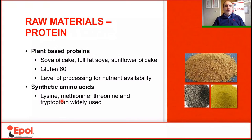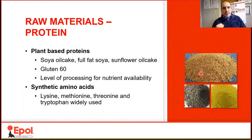If we look at some protein sources, so there you see a widely used soya oil cake, a picture of that. There you see a picture of a full fat soya, sunflower oil cake. So soya and full fat soya comes from the soya bean. The companies extract oil out of it and sell the oil into human consumption or even for animal consumption, and the remaining product is a high protein content feed. You also have gluten 60, that's a plant-based protein that plays an important role.